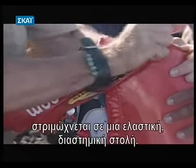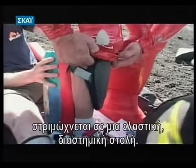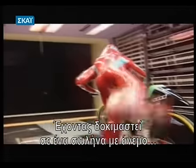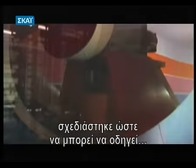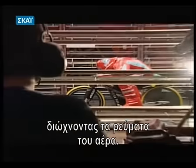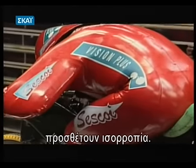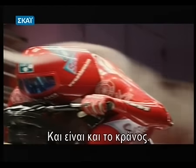Mountain, Barone is squeezed like a sausage into an elastic space-age suit. Tested in a wind tunnel, it's designed to allow him to steer by surfing air currents. Weighted stabilizers on his arms and legs add balance. Then there's the helmet.